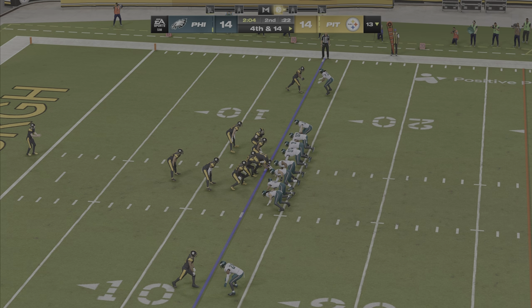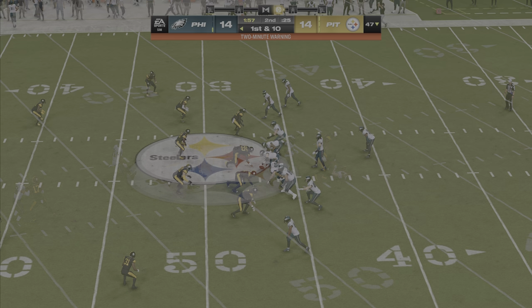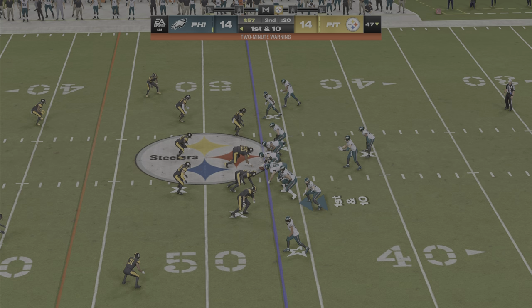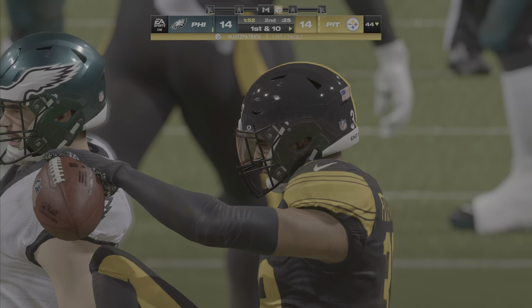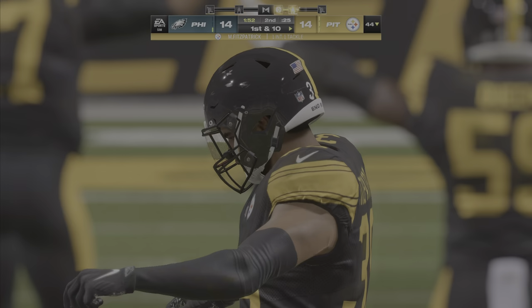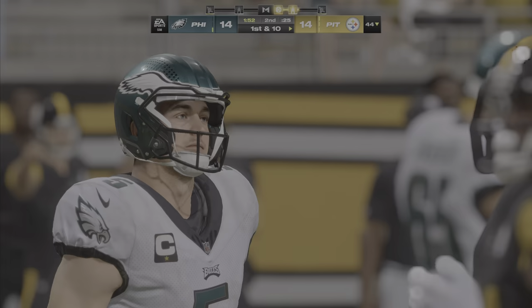Britton Covey deep for Philadelphia. Fielded at the 43. We remind you that coming up in 2 minutes' time, we'll hand you off to Orlando, where Jonathan Coachman will have highlights and analysis of this first half of action. Oh, he tried to fit it in on the slant, and it's intercepted. Picked off by Minkah Fitzpatrick. And the Steelers will take over possession here up at the 44.